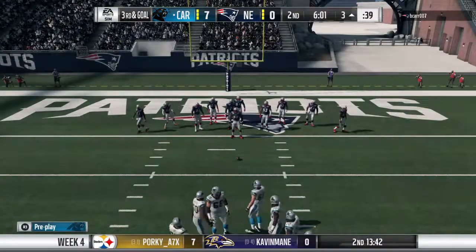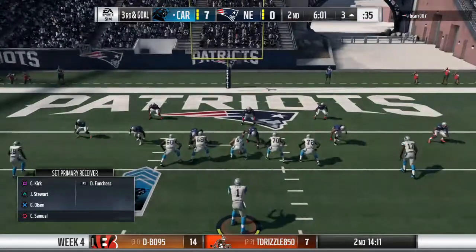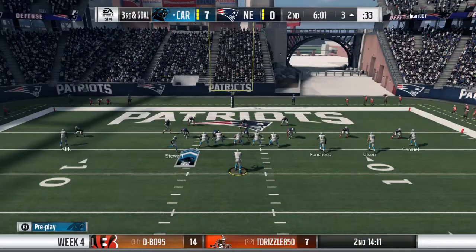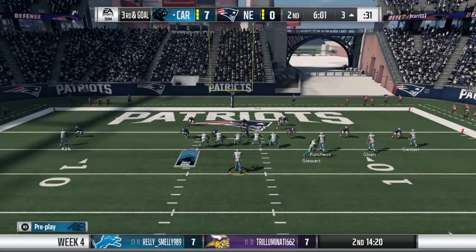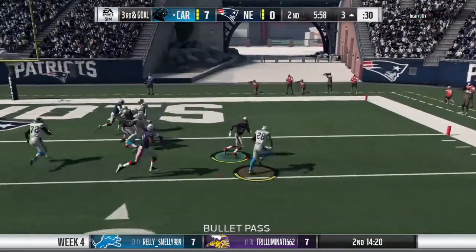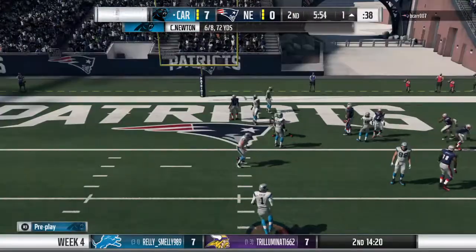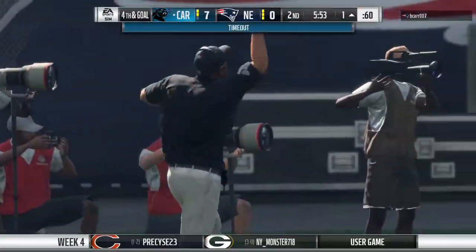Now the Panthers get set, 3rd and goal. And the defense has to account for Cam Newton on this play. Now Newton. This will be caught at about the 6. And he'll be brought down right on the edge of the goal line at about the 1-yard line.